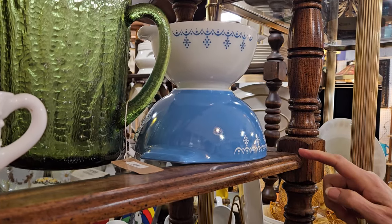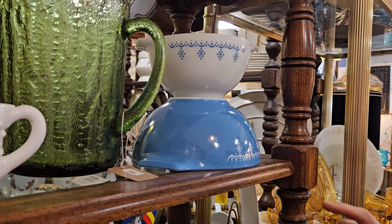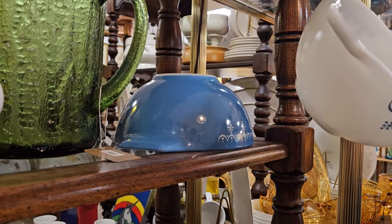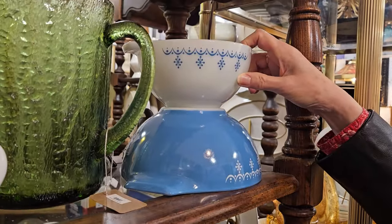Oh, the blue? In this design. White with blue. Okay. Yeah, white with blue. So that would be the rest of the set. Yeah. I don't need it, though. But, ooh, $25. Gee, $25. That stuff's expensive. Oh, yeah.